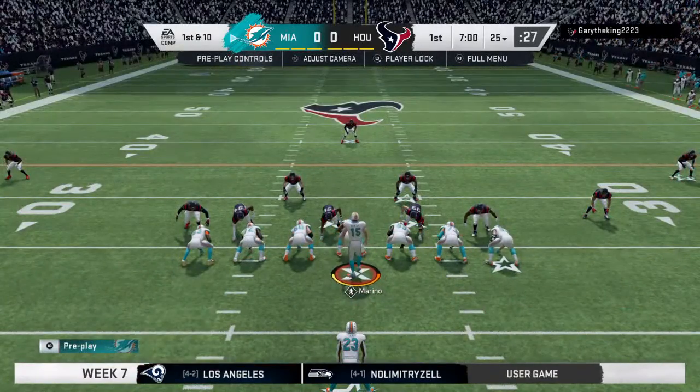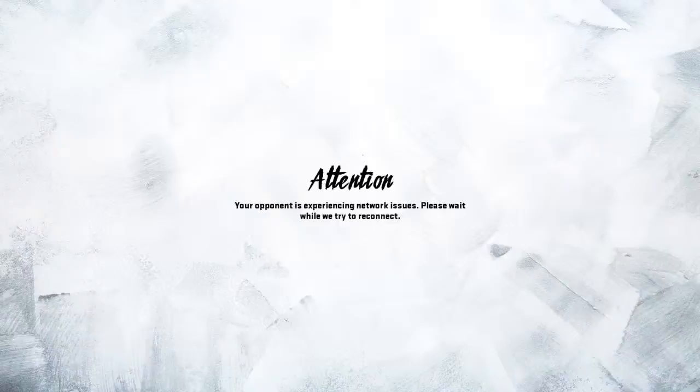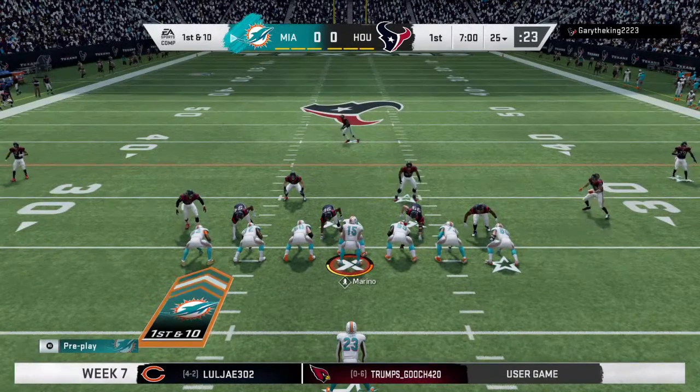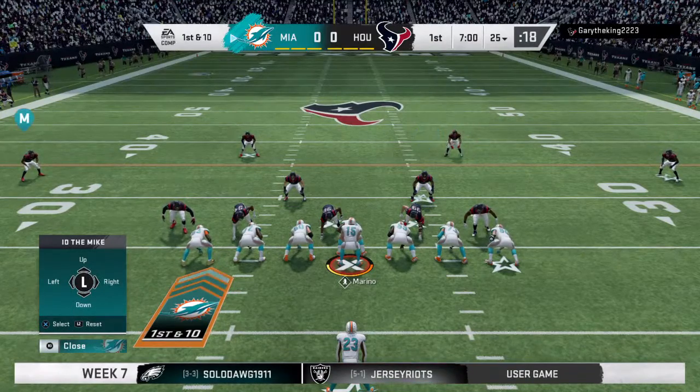On the double. Tighten up, tighten up, tighten up. Check four, check four.